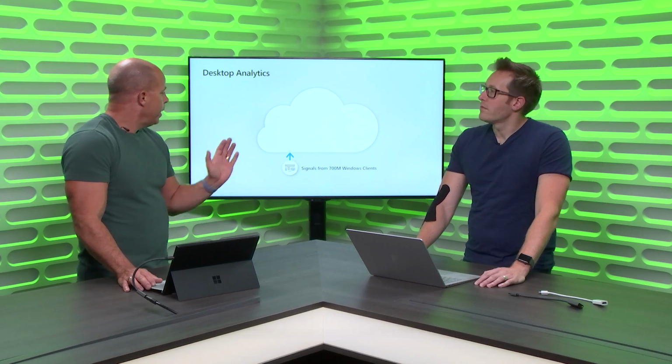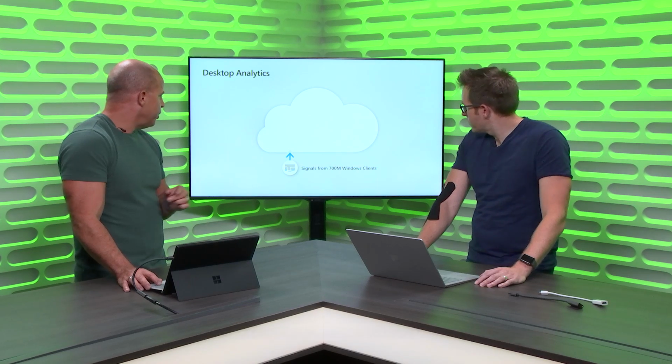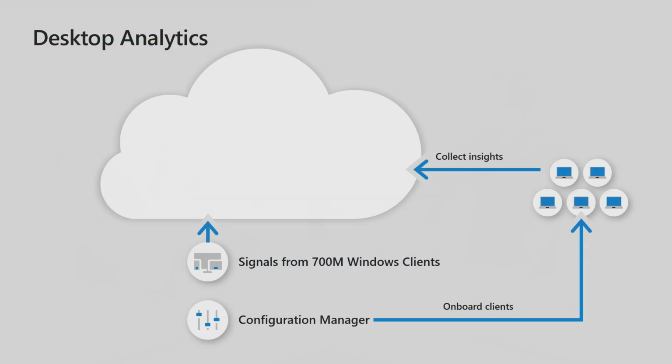We see it all. And so now what we're doing is we're taking all that knowledge that we have in the cloud and we're going to attach it to your Config Manager base. And so you go into Config Manager and you set up what we're calling desktop readiness policies. And what that does now is it goes up and says, okay, let's go take a look at the 700 million PCs in the cloud. Here are the set that belong to this particular tenant or customer.